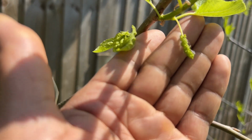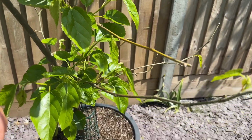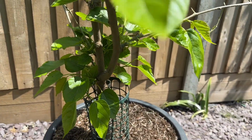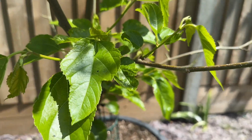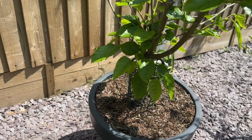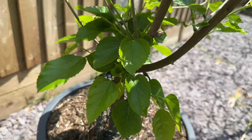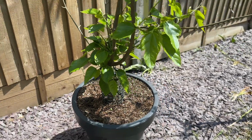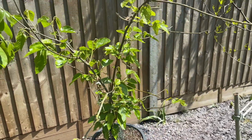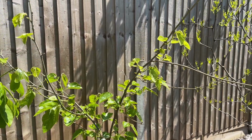Got a fruit here. I'm not sure if that's going to stay on, but we should have some more fruit somewhere around, hopefully. I'm not going to look for it. I think I can see some at the back there, but that's the white Pakistan mulberry. Beautiful plant. I wish I had space to put this in the ground. Never mind. Can't put every tree in the ground.